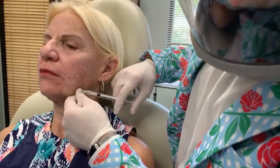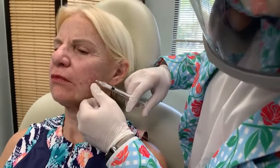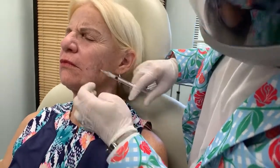Bellafill is a common choice because the most expensive filler is the temporary. You have to keep replacing it. So patients, they don't want to keep wasting money on temporary fillers, so that's why the Bellafill does such a great job.